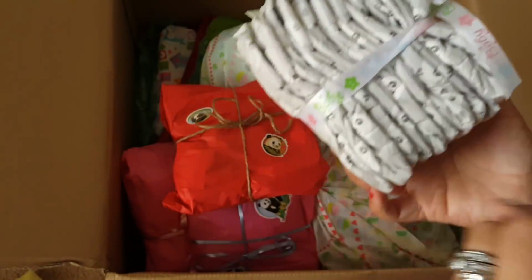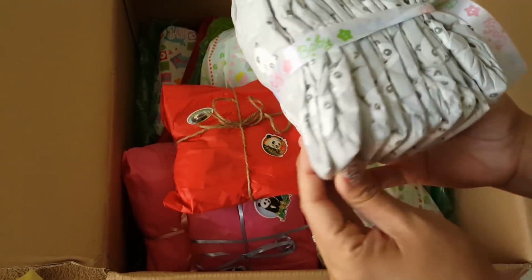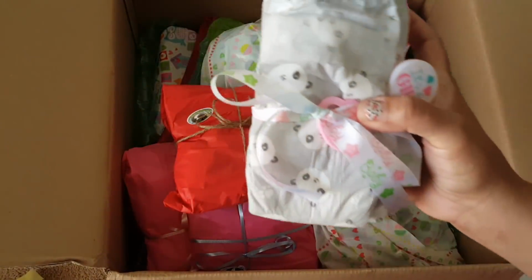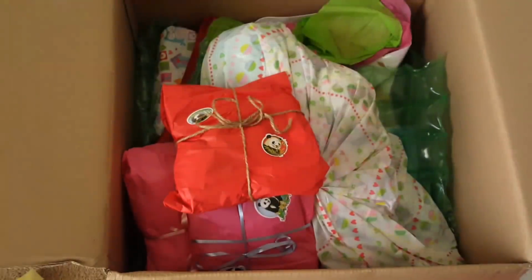Look at that. Oh, so sorry for my nails. They're chipping. Oh my gosh. Oh, I love them. I don't even want to use them. They're so cute.